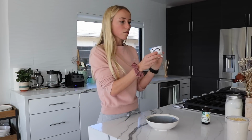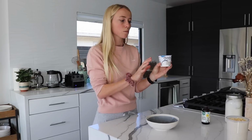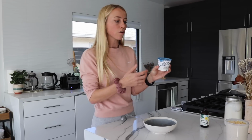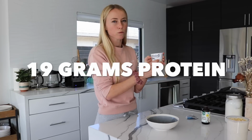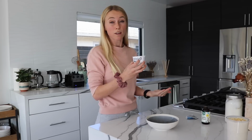Cottage cheese is one of the best sources of protein because already it's a vegetarian-based source of protein, but it's also surprisingly rich in protein. It's even more rich than Greek yogurt, and it's something that you can bring with you just on the go. This container has 19 grams of protein. Typically about a cup is going to provide you about 24, 25 grams of protein.